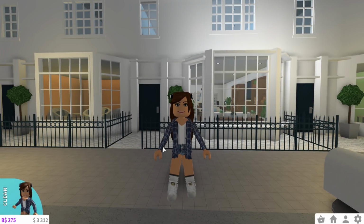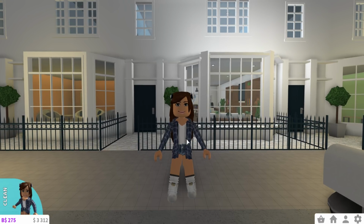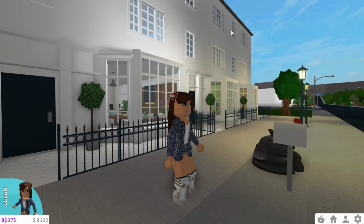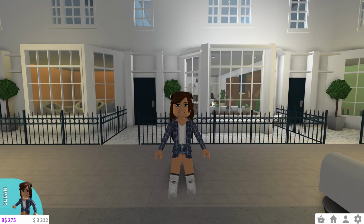This is the house I built a few months ago when I modeled it on my in real life house. So this is basically what my in real life house looks like, which I think a lot of people might have got confused because I sometimes get comments telling me that there's no way my house is that big, and I think people think that the whole thing is my house. It's actually just this part here.